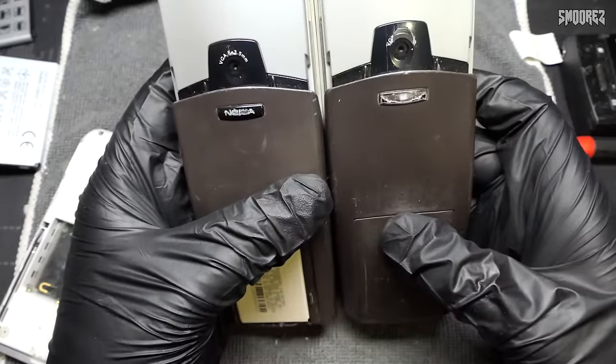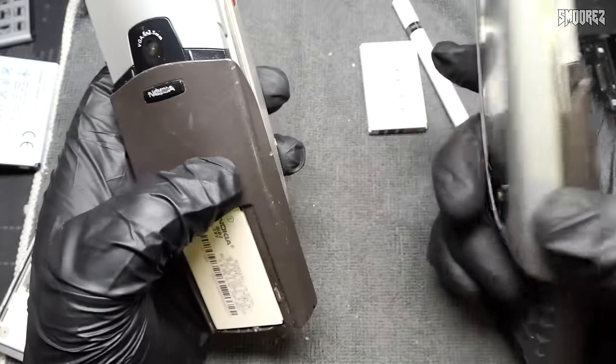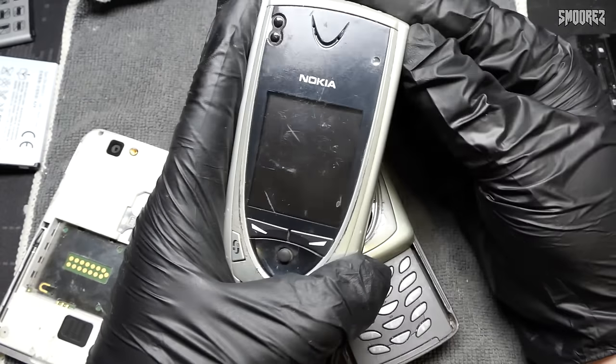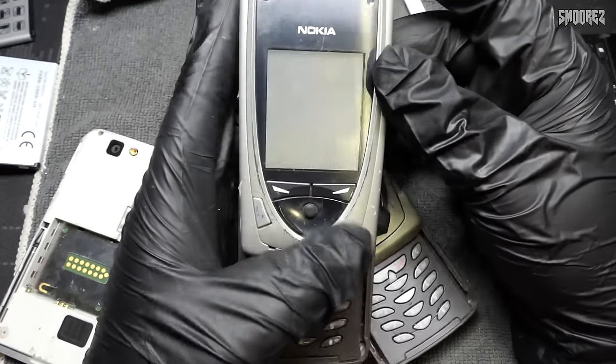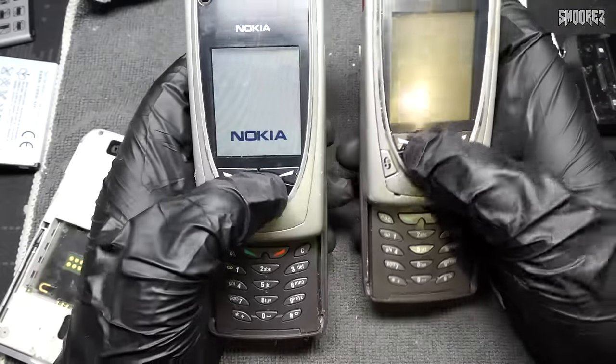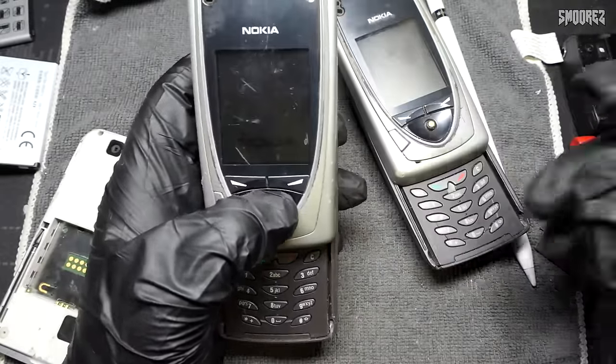The Nokia branding is stuffed on both of them. The camera's a bit wrecked on mine. The joystick's worse on mine. The buttons are better on this one. I don't know, I think this one's probably better. Looks like it anyways. Let me just power it on, see what happens. I don't know, I just like the aesthetic of them. They're just really, really nice.